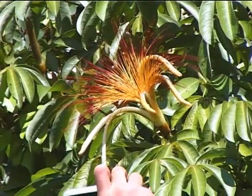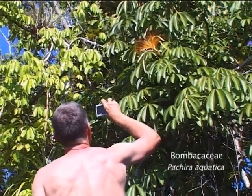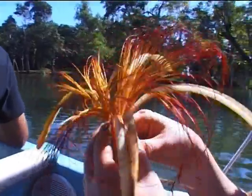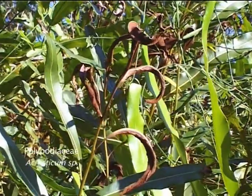This is the Pachira aquatica from the Bombacaceae. It is a tropical wetland tree native to Central and South America where it grows in swamps. Commercially, it is sold under the name Malabar chestnut or money tree. It's a water fern, Acrostichum, very famous. Here we have the fertile leaves of the Acrostichum.